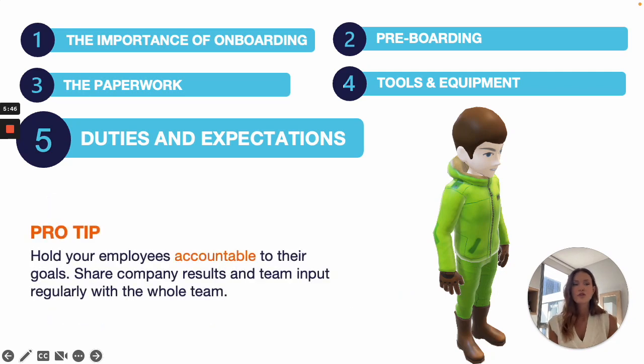Another pro tip, hold your employees accountable to their goals. Share company results and team input regularly with the whole team. This really gets your new starters on side from very first day.